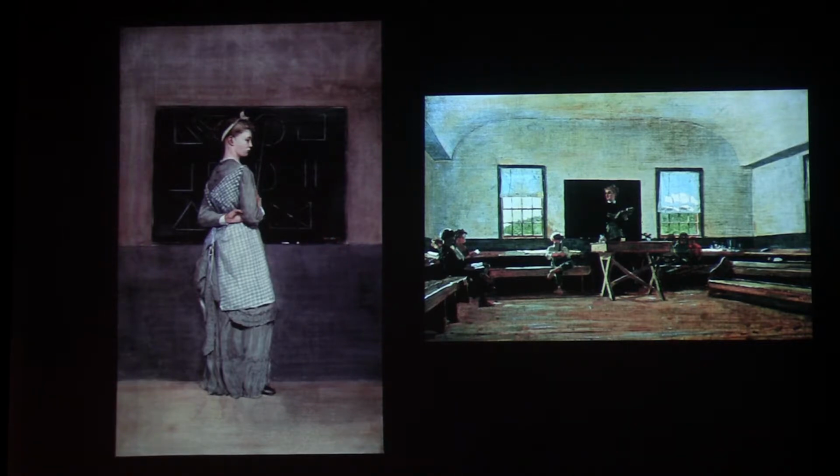And again, I think it's this subtlety of Homer not only being in the subject, but these layers of looking, these layers of perception about word and image within the image, strengthened, as I say, by this wonderful sense of composition.